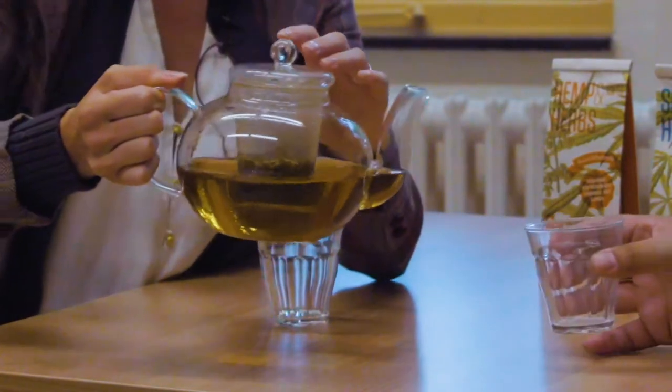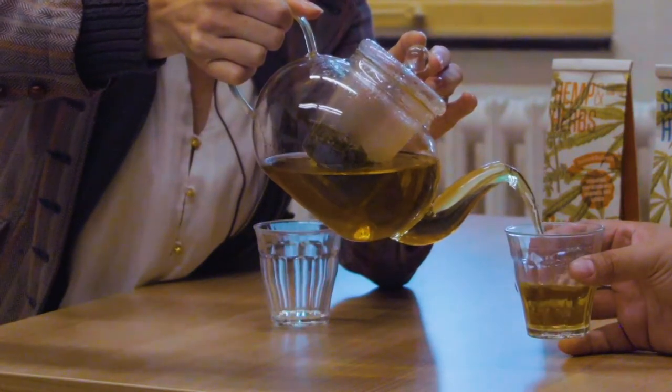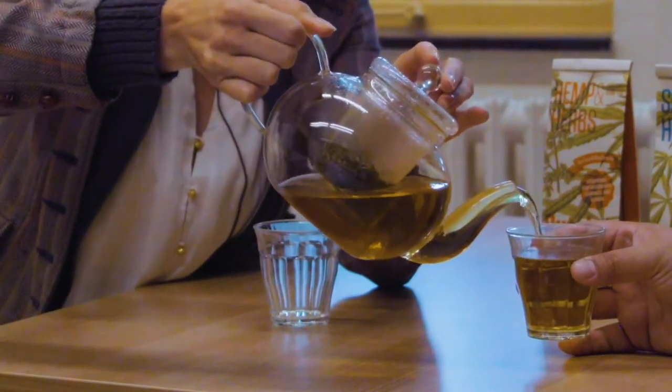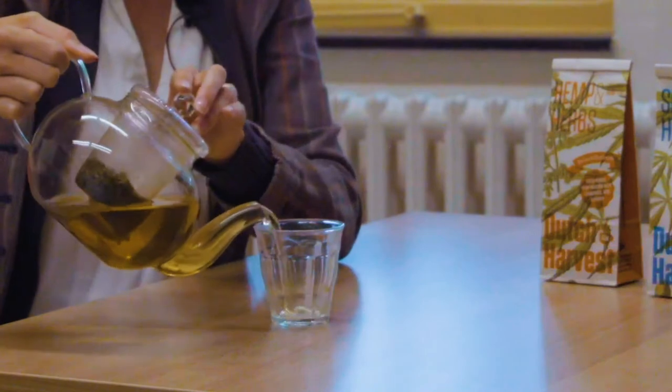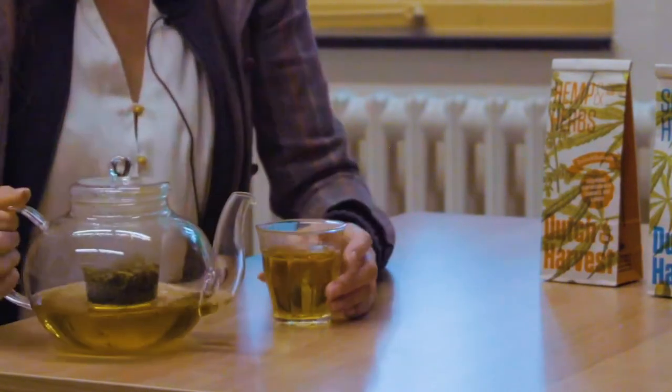So that's when I thought I should actually do something with these leaves and make a hemp tea. So first I tried some and took it home and put it in the sun at my window. And then I really, really liked it, and people around me really liked it as well. And that's when it kind of snapped, and I felt like I should make a business out of this, or I should bring this to the people. So that's basically the whole background behind the idea behind Dutch Harvest.